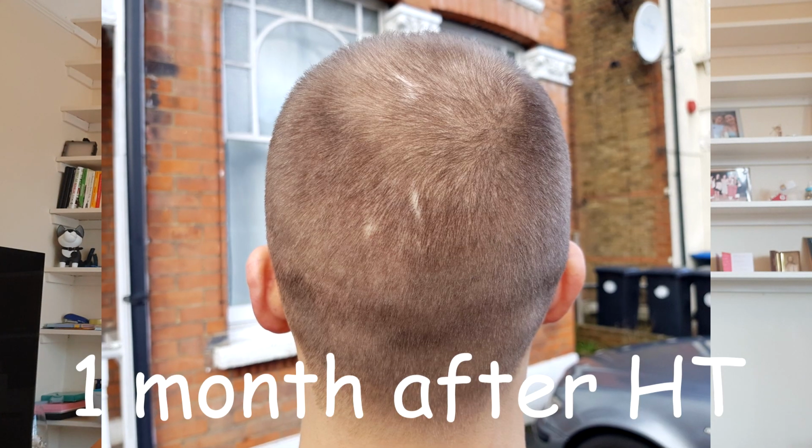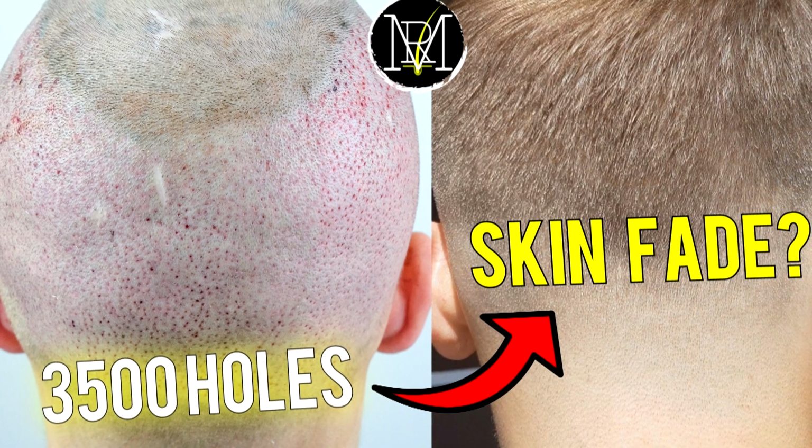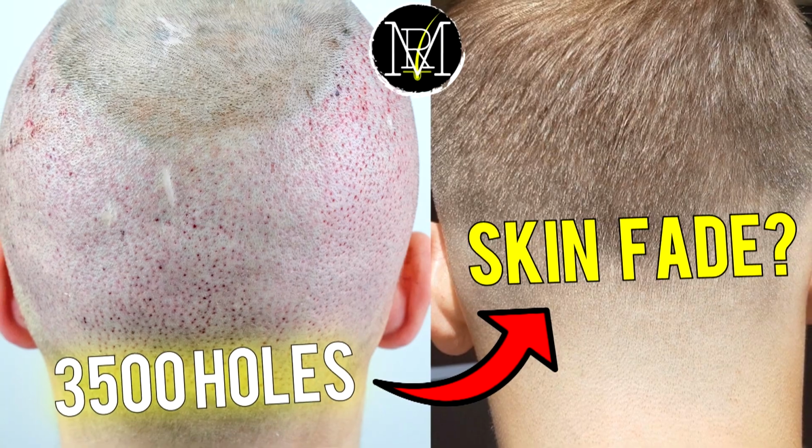I always forget to show you guys my donor area only because I'm so confident that it just looks pretty much untouched. Even 1 month after my procedure, when I buzzed my hair to 1 millimeter just to see how my scars look, at that point already I was extremely happy and I wasn't bothered at all about it. Also, I've done a skin fade on my donor area 5 months after my procedure just to see how my donor area could possibly look at that point, because they say the average downtime for the donor to heal is roughly 5 months. So if that's something you're looking for, make sure to check out this video right here.